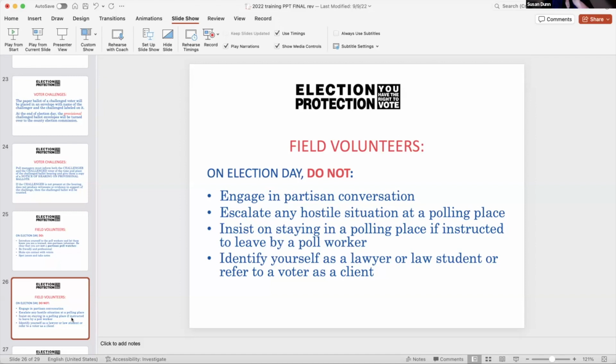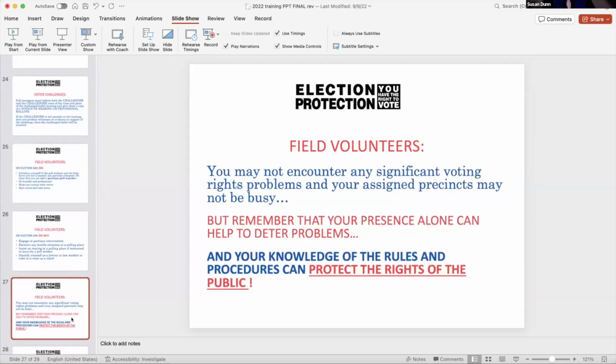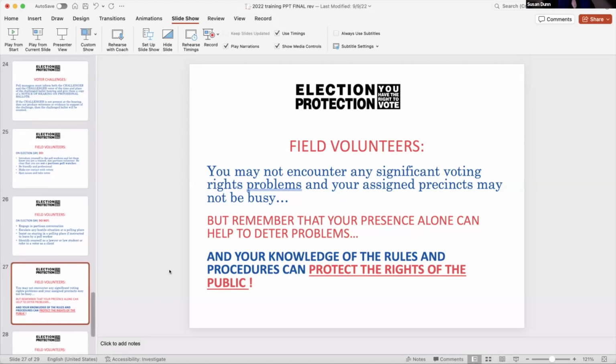Don't escalate anything. And if a poll worker tells you to leave, now I would say the caveat: if they're telling you to leave because they're treating you as a partisan poll watcher, you should at least ask them to look in the appendix. But otherwise, if they tell you to leave, do. And obviously you don't want to present yourself as a lawyer or a law student if you're not. If you are, and somebody asks you, it's okay to let them know, but you can let them know, I'm not here as a lawyer or as a law student. I'm here as a trained volunteer.